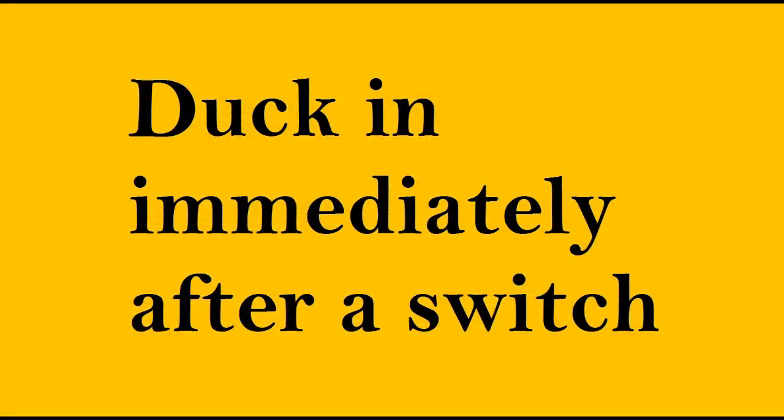I was really talking about set plays that take advantage of this. I know when there are switches, a lot of players duck in right away, so I was talking more about set plays that set this up where they clear out the lane and look for that duck in.